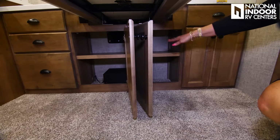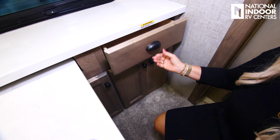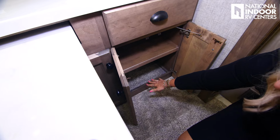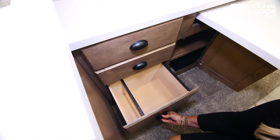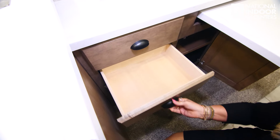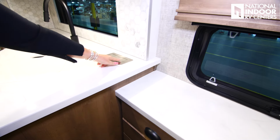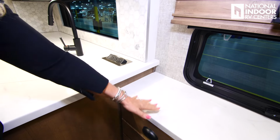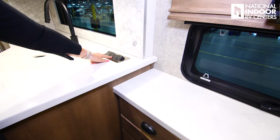Underneath the table, we've got a nice amount of storage here, our subwoofer. To the right, we have a nice drawer, soft close, and two storage compartments. And then on the left side, file cabinet drawer. So you can put that whole Tiffin Bible right in there if you want to. Another drawer and another drawer. And then to our left, we've got another power supply here for the kitchen and for the office space. So two USB charging ports and two 110 outlets.